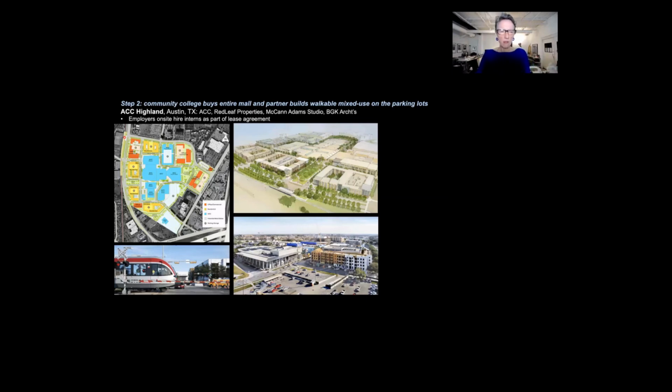And they partnered with a developer who is now building housing and office in orange, housing in yellow on the parking lots surrounding the mall. And they also have a couple of quads and parks and a jogging trail that goes all the way around it to that new transit station. So really, a pretty great one, and one of the details that I just love on this one, that the developer partner now requires, I don't know if in every case, but at least in some of the cases, that as part of the lease agreement with anybody who's building the office there, they have to agree to hire a certain number of the interns from the community college, which is a really nice little deal.